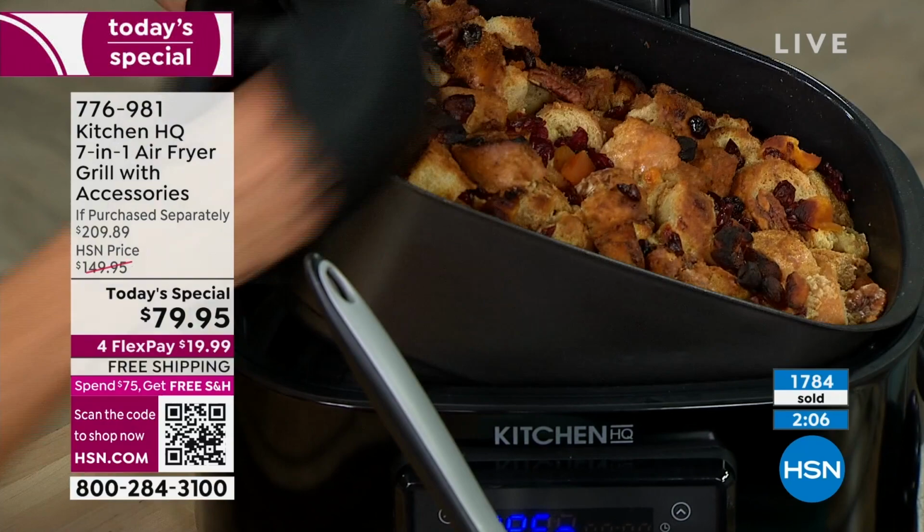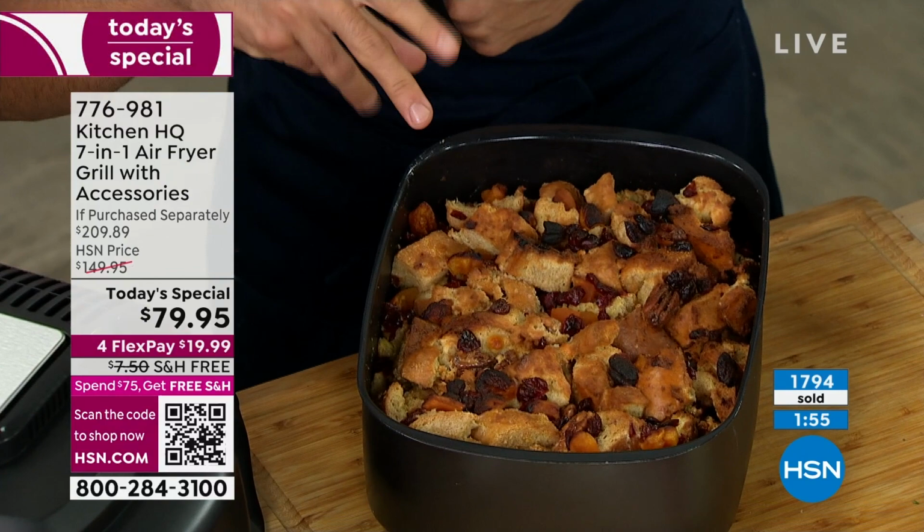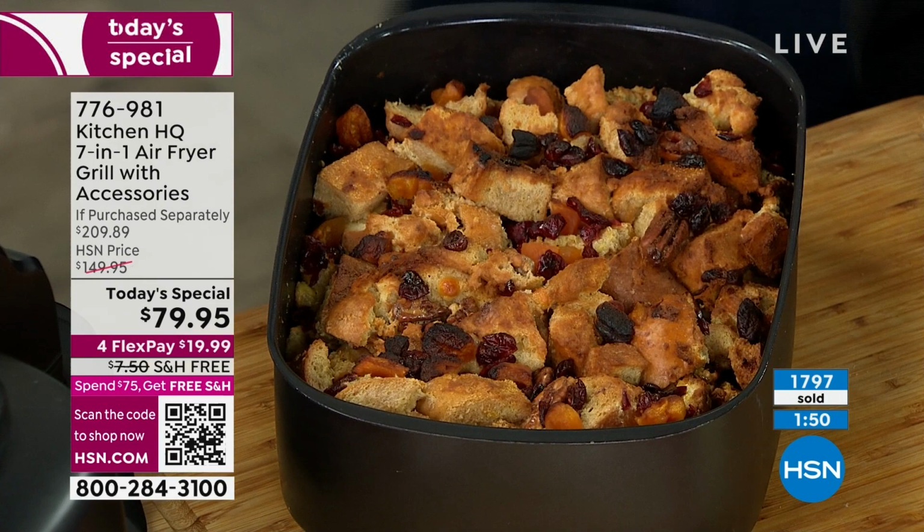Look at that beautiful French toast. It's like French toast meets bread pudding. That's breakfast for a crowd. Did you put chocolate chips in? I put white chocolate chips. Isn't that great? Some cranberries, some walnuts. I'm gonna get you some. I didn't forget about you. I forgot about you last hour.